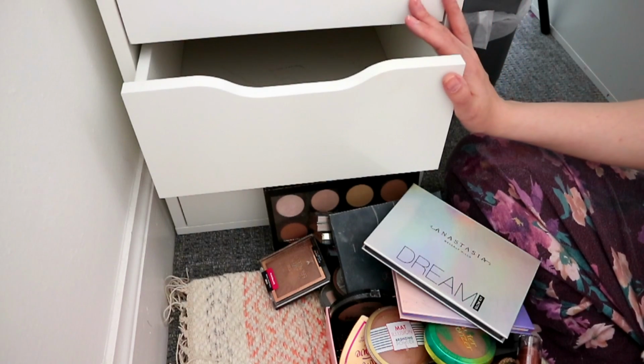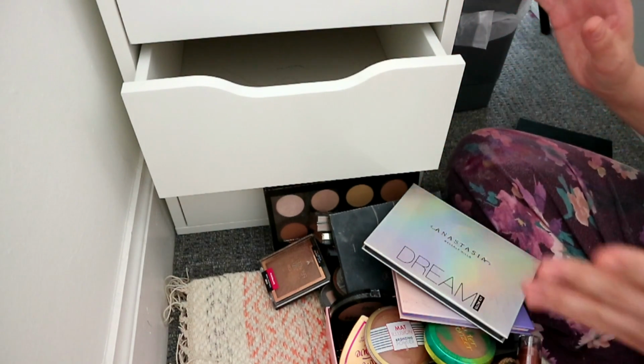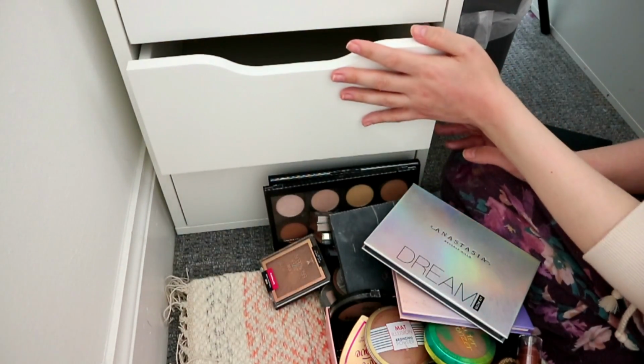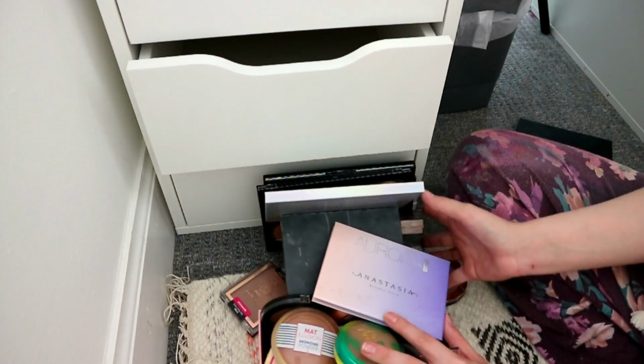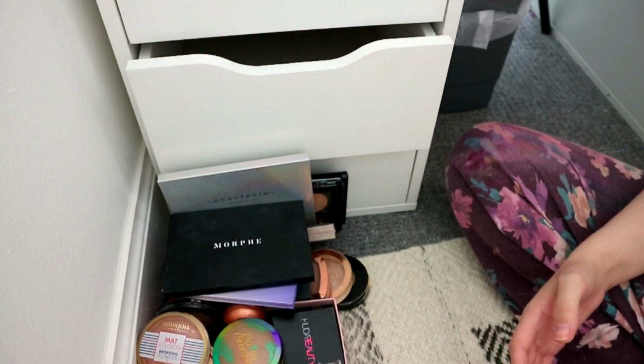I've got 2 empty drawers now, and I would quite like to put all my contours and my bronzers in one drawer, and surely they will all fit. And then I'll have another free drawer for something else. And yeah, I'm keeping quite a lot, but I do feel like I'm going to get rid of quite a lot as well. But what I need to do now is go out and get more baskets.